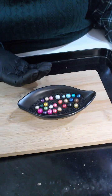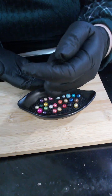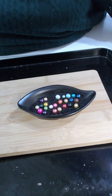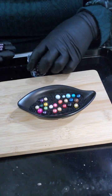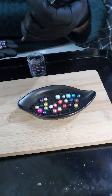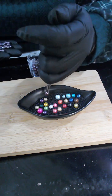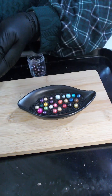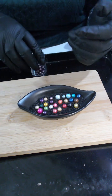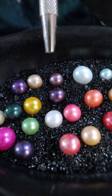Oh, can we keep the bright pink, but swap the other pinks for different purples? Okay, so I've added in these 2 purples here.